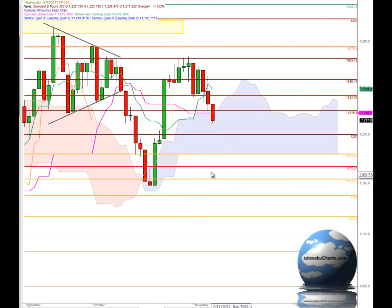Welcome to the Ichimoku daily analysis for the S&P 500 for Wednesday, December the 14th, 2011.